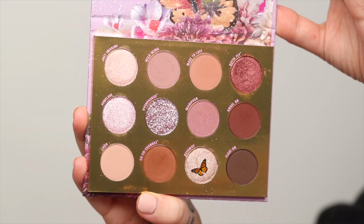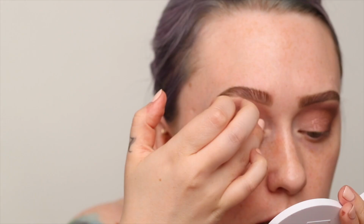So I'm going to take a little bit of setting spray and pick up Gotta Fly and see if the setting spray helps get it to stick down. Yeah, a little. I wonder if it's me just setting the primer when I shouldn't have. That could also be. On the inner portion, I'm taking that pewter shade, Getaway. Just kind of make like a little sandwich of all the shades.